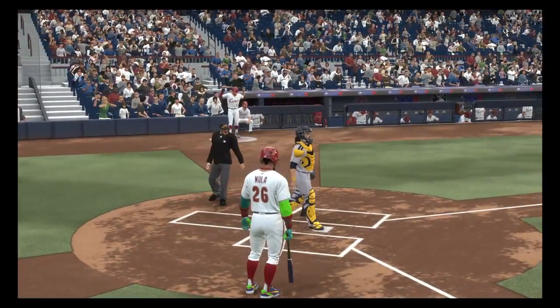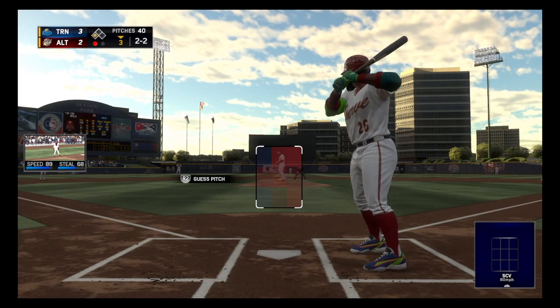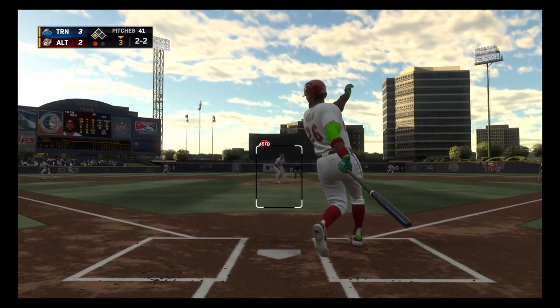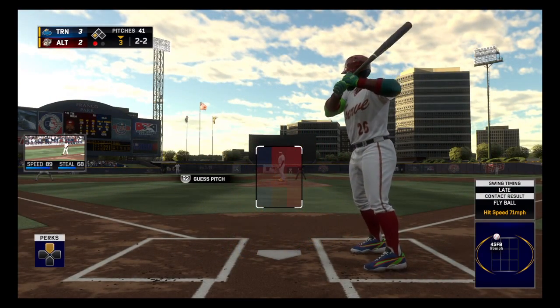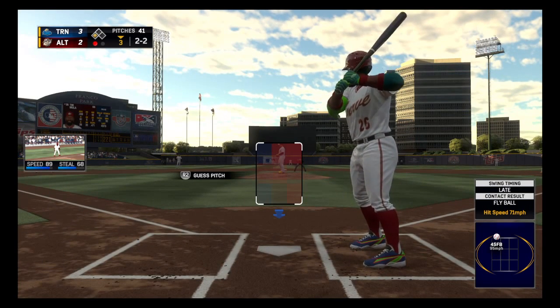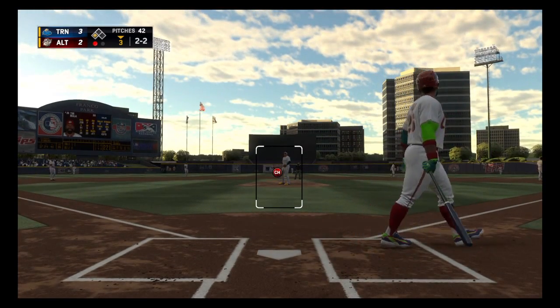Now a curveball knocked down at home plate. A nice job to keep the runners at bay as the count moves to 2-2. Now a pitch swung on and hit to the left side, but this is going to find the seats, a foul ball. Hey, like you can right there. Square it up. Again, he sends it out of play.